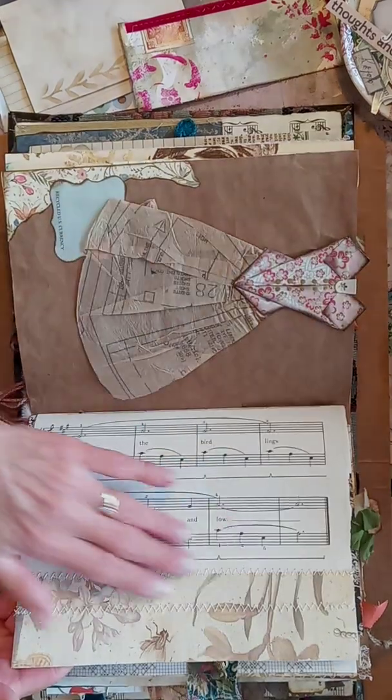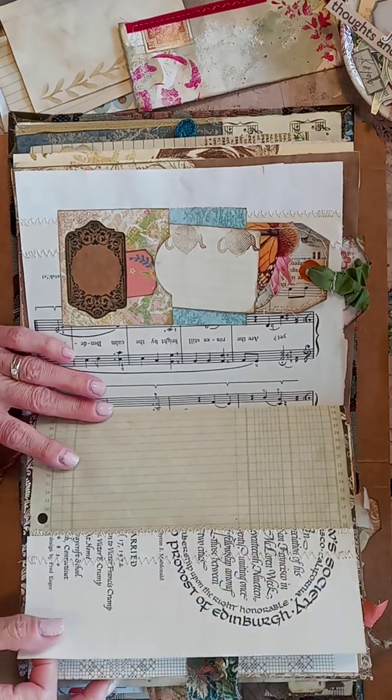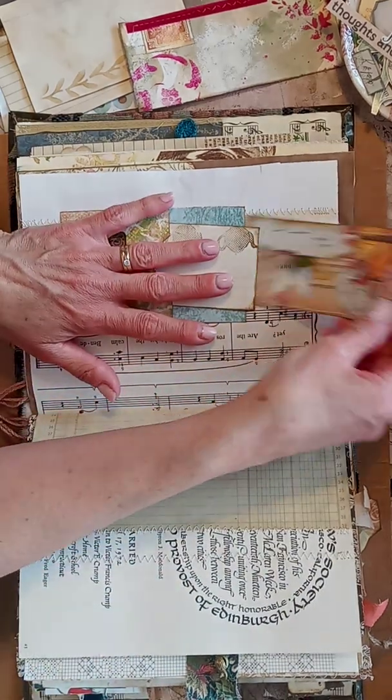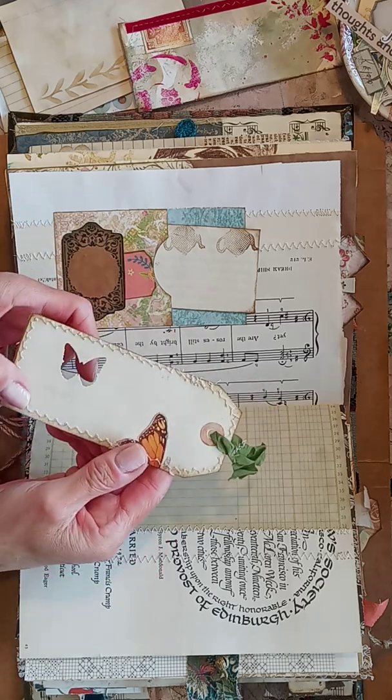Another Franken page, pages sewn. I left a punched out hole of the butterfly inside this tag.